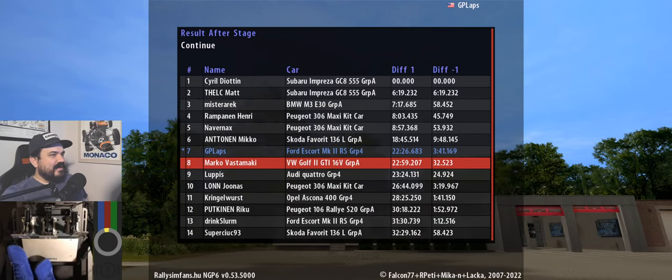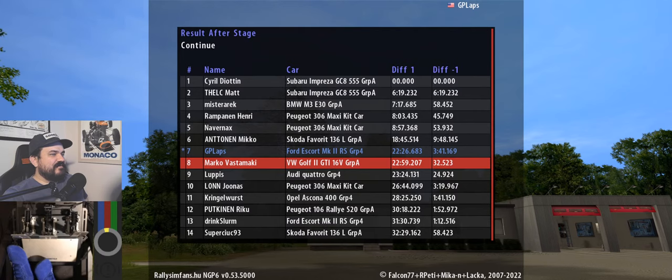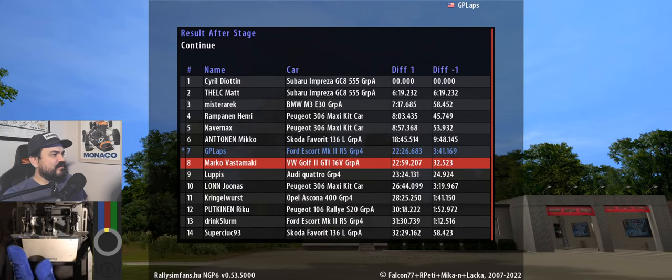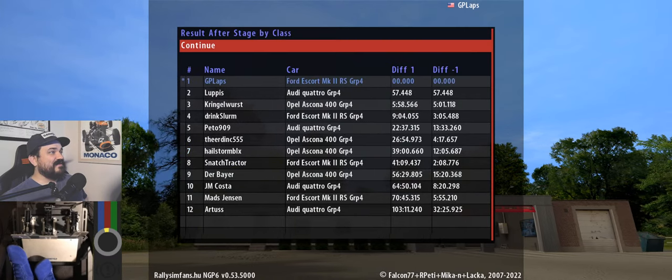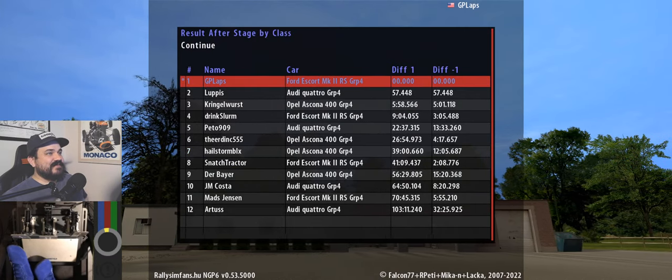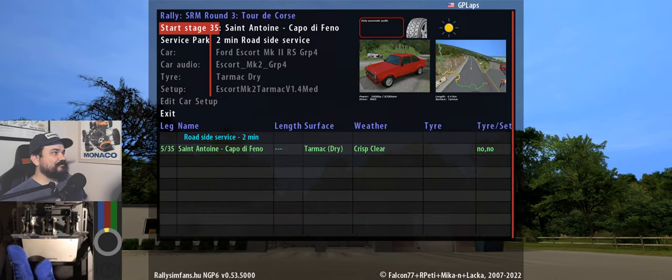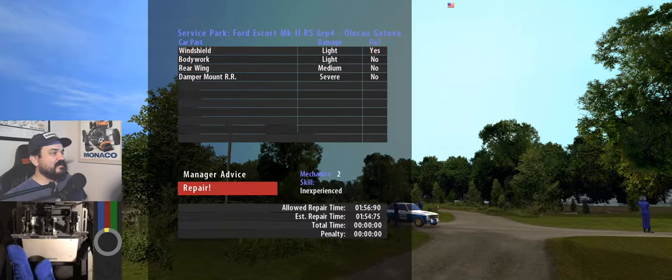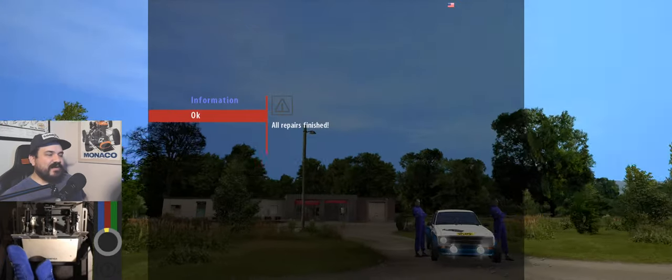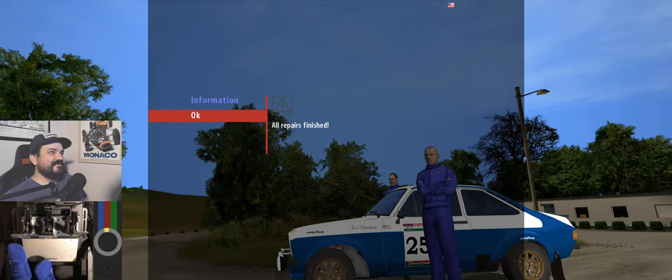I'm making kind of rookie mistakes analyzing the results. But okay, I've got a bit of a gap. I've got about a minute, 50 seconds or so, 55 seconds from Lupus. But that could easily go. And we have one final stage to go. 57 seconds ahead. You need to fix some stuff. I'll just fix the windshield, I guess. We'll have a clear view for the final stage.